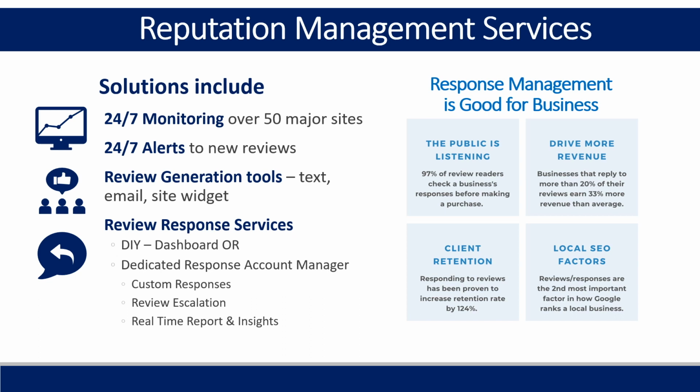Again, we're monitoring 24/7 over 50 major sites. We're alerting you to new reviews. We have review generation tools, text, email, and widgets that you can put on your site to generate reviews. We also offer review response services. We have a dashboard. If you want to log in, respond to all your reviews from one location, we make it easy. Or we can assign a response manager, someone who will answer those reviews for you. If it needs escalation, if it's a particularly nasty review, we can, of course, get you involved. All of this comes with reporting. So hopefully we've seen the importance of reviews, and we're standing by to help you generate more reviews if you need help in that area.